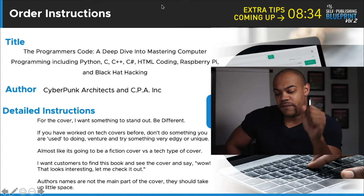Detailed instructions for the cover. The instructions that you give your cover designer have to be good, because if you don't give them proper instructions, you end up with crappy covers that look like everybody else's. Because remember, cover designers, especially the ones on Fiverr, or really all cover designers, have basic templates that they work with. And if you don't tell them to stray away from that, they're just going to fill the template with your information, which is the same as everybody else's book.